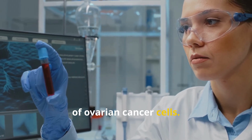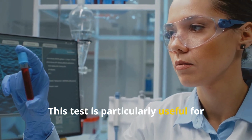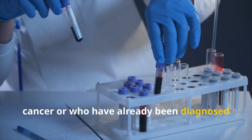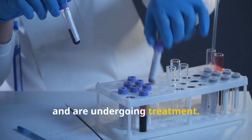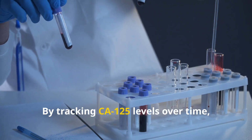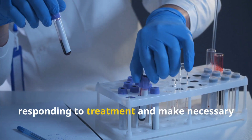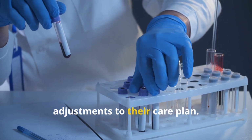The CA-125 test, often used to monitor ovarian cancer, measures a protein found on the surface of ovarian cancer cells. This test is particularly useful for women who are at high risk of ovarian cancer or who have already been diagnosed and are undergoing treatment. By tracking CA-125 levels over time, doctors can assess how well a patient is responding to treatment and make necessary adjustments to their care plan.